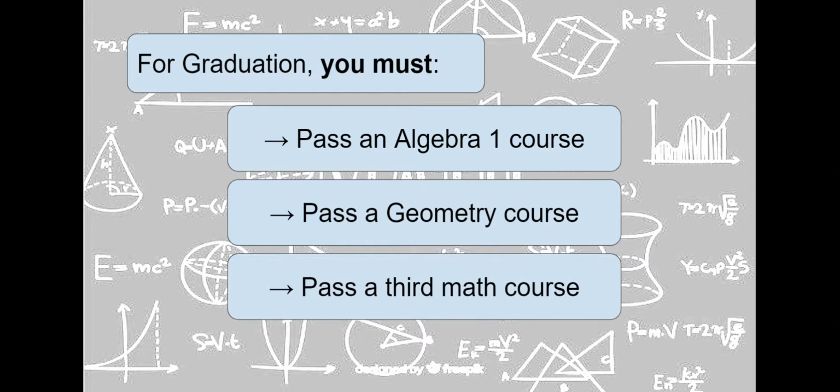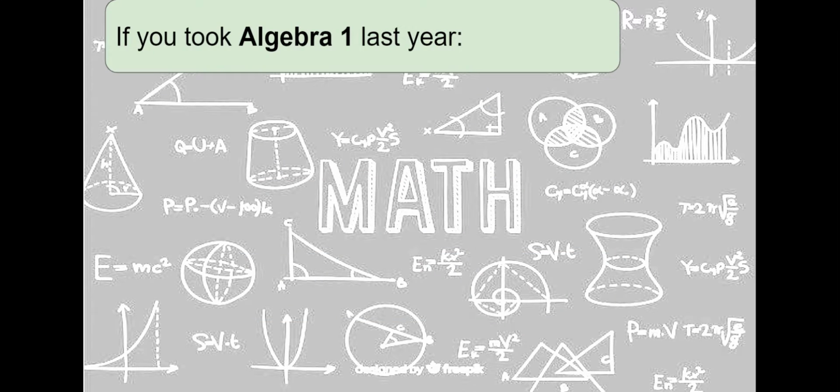You must also pass another math course. So that could be honors Algebra 2 if you took it last year, that could be Algebra 2 next year, or it could be many of the other options that you have, but you need a third math course. Based on what you took last year will determine what you need to take next year. So last year, if you took Algebra 1, these are your options for next year.